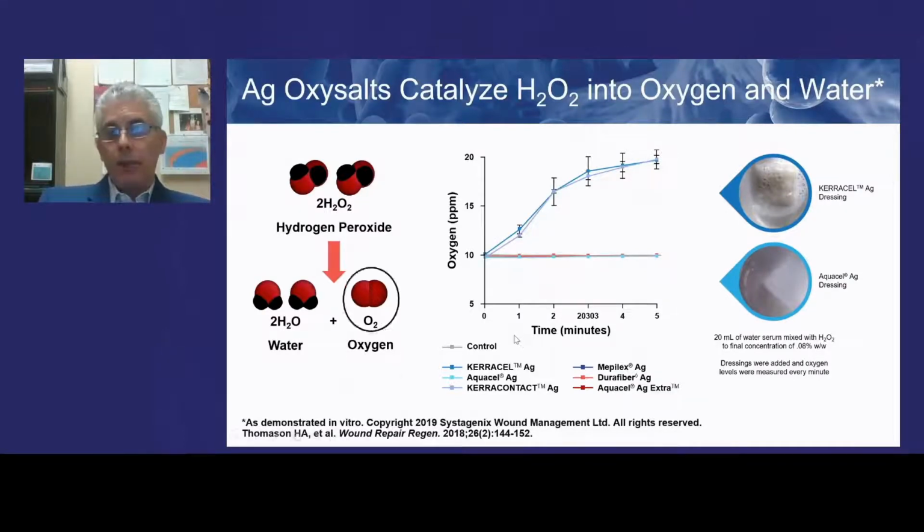And what did I mention? Oxygen. What does oxygen have to do? What is oxygen going to be able to do with the wound? So providing oxygen to the wound, helping with angiogenesis, regulating growth factors and down-regulating pro-inflammatory cytokines and helping inflammatory cells do a better job in their action. So when you break down hydrogen peroxide, you release oxygen.